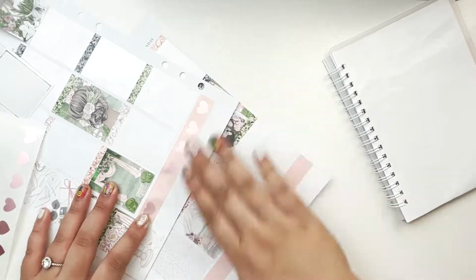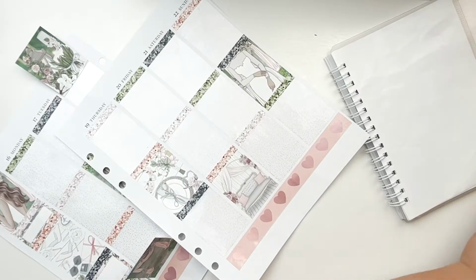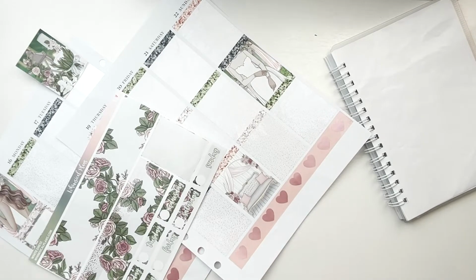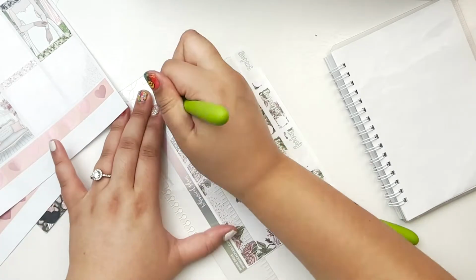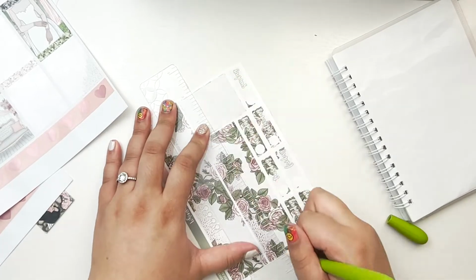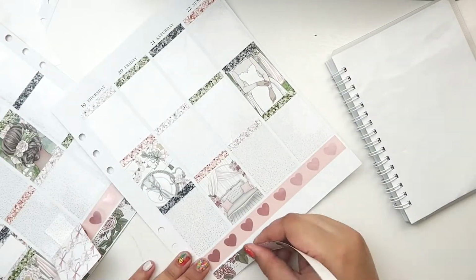I did use some heart bottom washi I had left over from Valentine's Day, just because I thought I'd add some extra love in. And then on the quote box on Monday, it says, "You will forever be my always." And then I used the floral extra, I think this was extra floral rose gold I had left over from, I think, when I did the farmer's market kit, I'm going to guess, because didn't I use this with that?